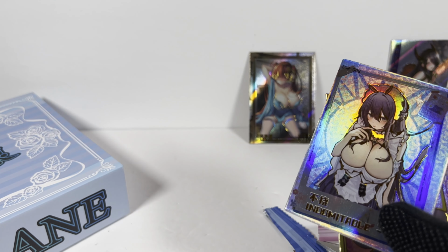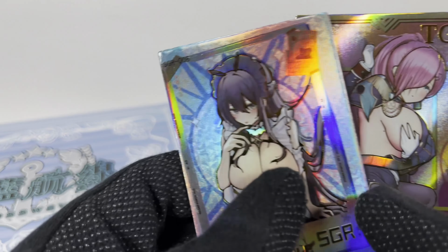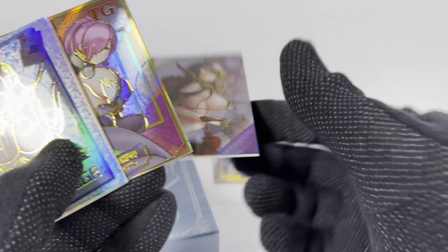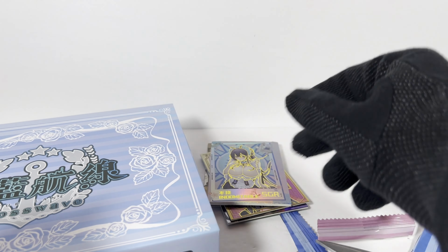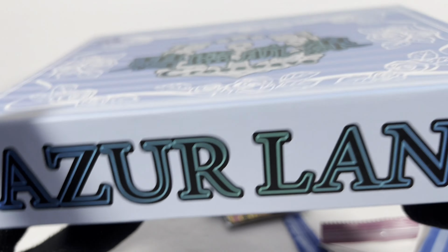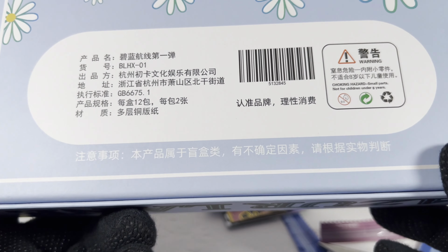So that's the Azur Lane box. This is a tough one to recommend. I really like the rare cards. They've got really nice art. The rest of the art's kind of funky. But I'd say if you like this brand, definitely take a look and find this. I think it's still for sale as of May 2024.